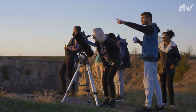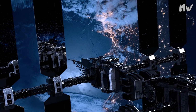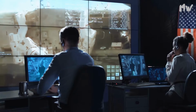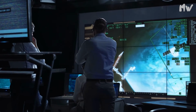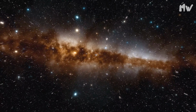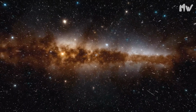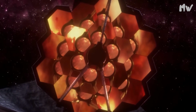Space exploration has had some interesting technology over the years. NASA has launched large telescopes that have played a great role in discovering other galaxies and worlds out there. For years, the most well-known telescope has been the Hubble Telescope, which has made some of the greatest discoveries in the space industry. But now, there's another telescope in orbit, and it's said to be bigger and better.